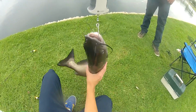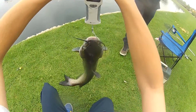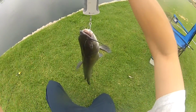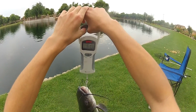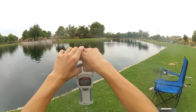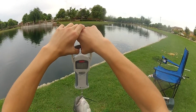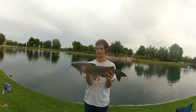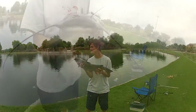Yeah. That's about what I thought. About a six? No, he's a little over. 7-1. Stay still. We'll say it's like 6'11". Yeah. I'm guessing that's pretty good, right?